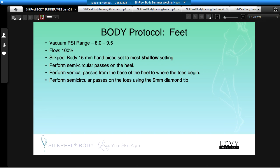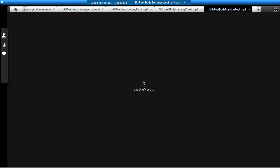And then you want to make sure that the flow is set to 100% as well. Again, just because the skin is so thick in that area, you definitely need to have more, certainly lubrication, but also infusion into the skin as well. In this case, you also want to use the SilkPeel body 15 millimeter handpiece as well, set to the most shallow setting.